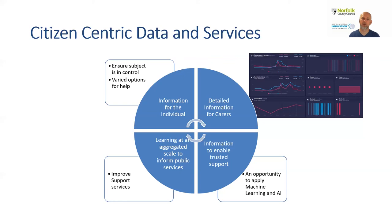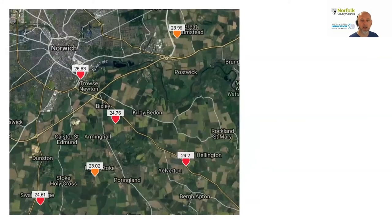And as you can see, I've put it on a slide for anybody who wants the slides afterwards so they can see what we think we're doing with this data. Now, let's jump from there to somewhere else.